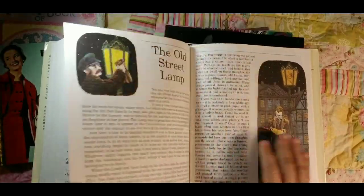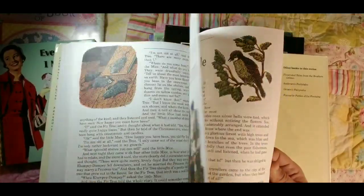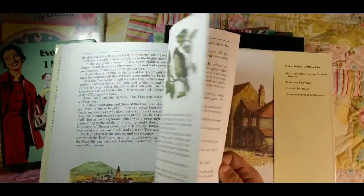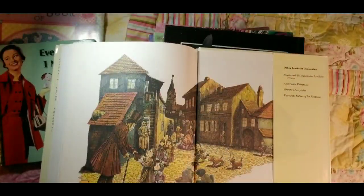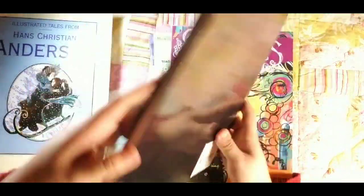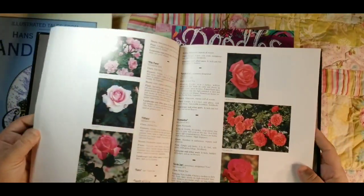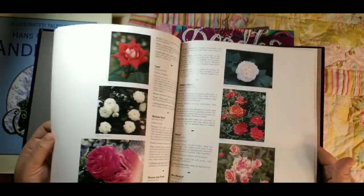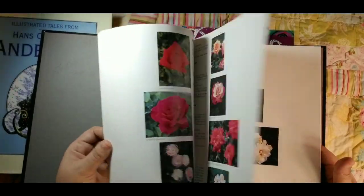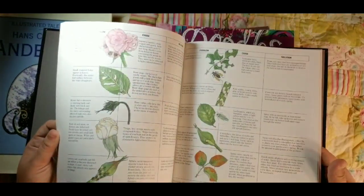Just a nice variety of all his stories. Little Nightingale. So I got that. I got the Rose book. It was 99 cents, so I paid 50 cents for it. And it is just a book of, look at those pictures, guys. I mean, seriously, those are just crazy.